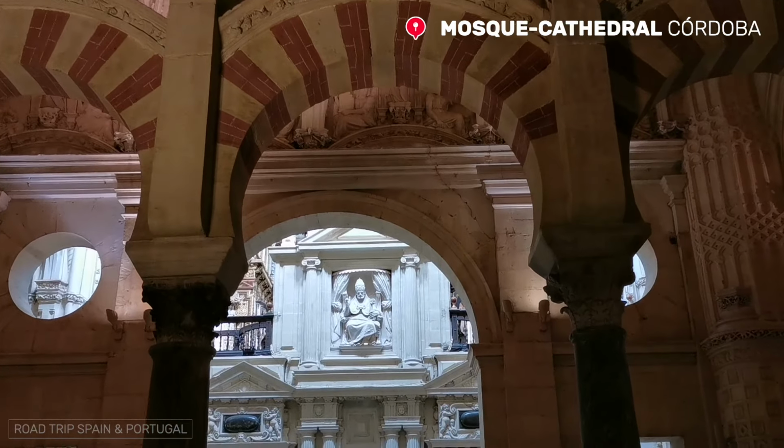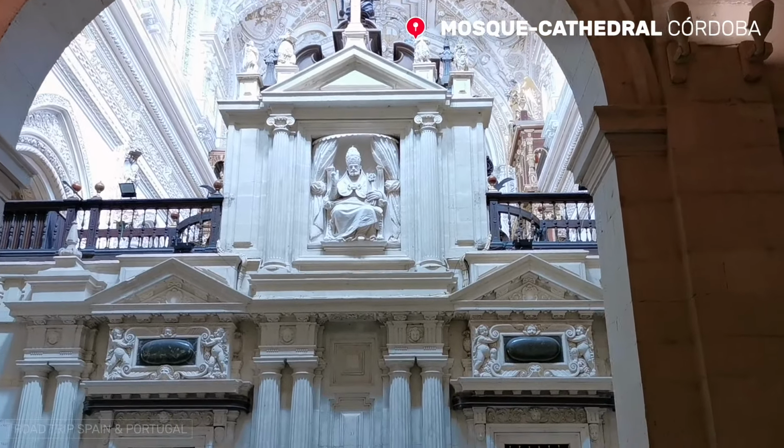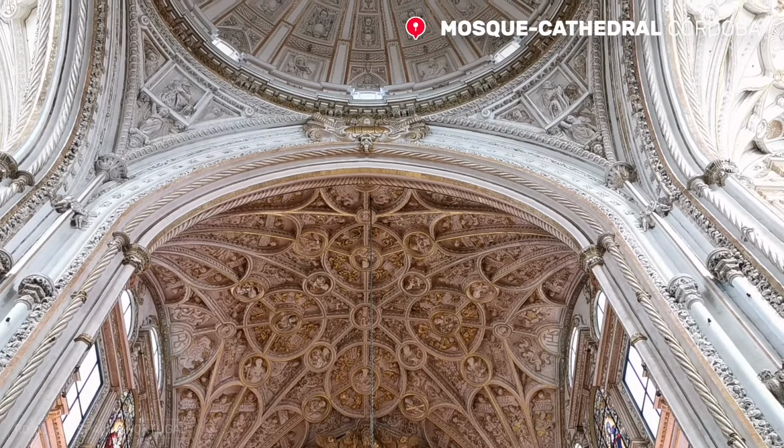Visiting the mosque, one of the outstanding surprises happens when, right in the heart of the mosque, there emerges the majestic Catholic cathedral, a striking contrast between religions and cultures.